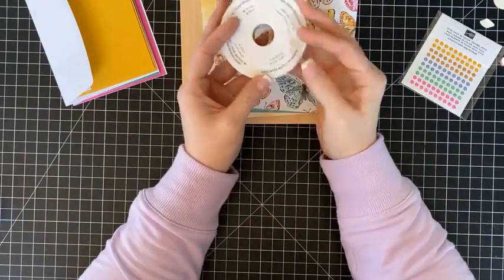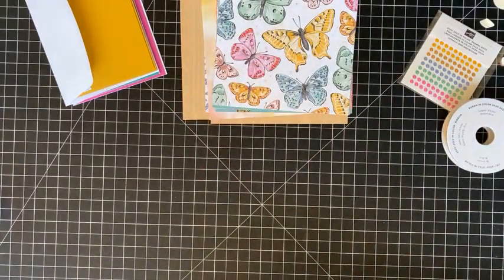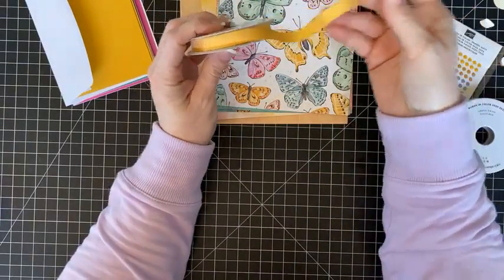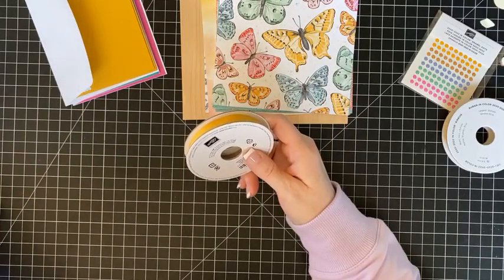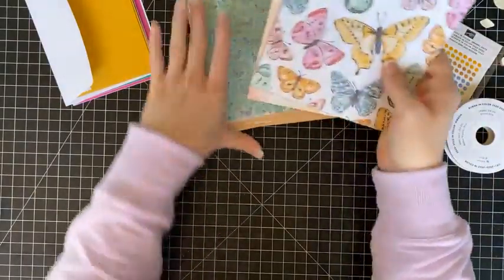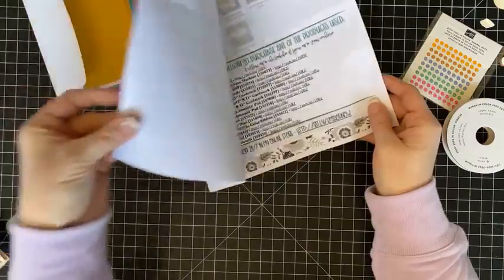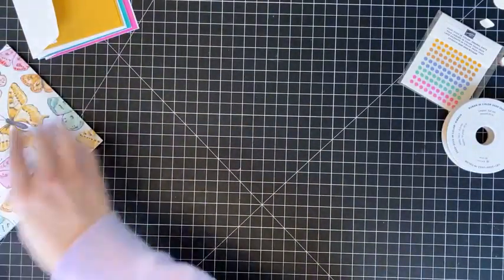And then the other thing that you got was an entire roll of the bumblebee ribbon. And this is the chevron. Oh my gosh, I love this ribbon so, so much. So that's one of the things we're going to be using. As always, any of the pieces that are designer paper, you'll need to cut yourself. And then you also got in your packet the PDF that has all of the measurements. And then we'll be using the stamp set.